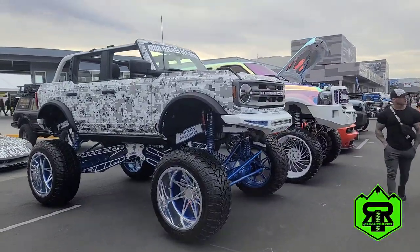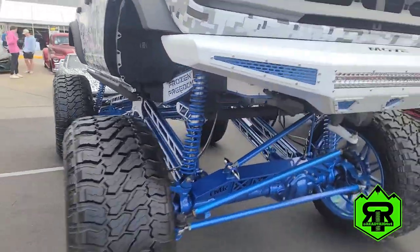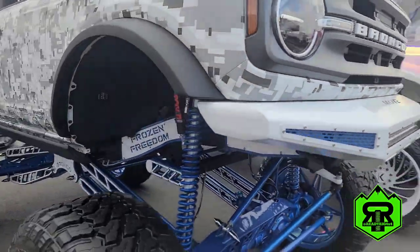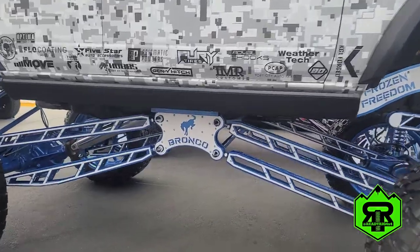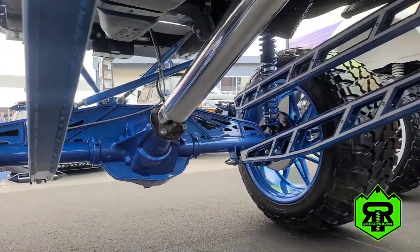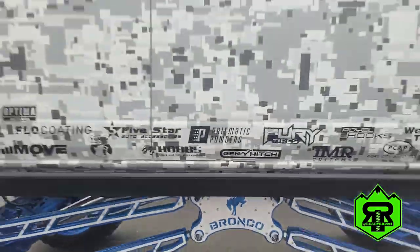All right, here you go. Another Bronco build. Solid axle. Lights. Crazy rims. Look at this thing, this is nuts. Let's see what we got. Looks like a Dana 60 or 70 in the rear. Oh, Bluetooth drive shaft, yeah. That'll work. That'll get you off-road.